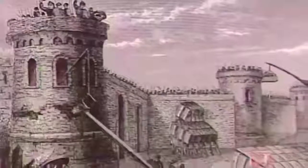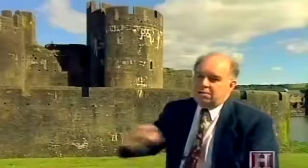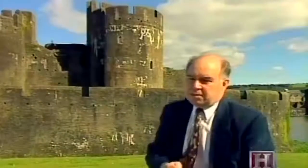The problem with the castle is that you can't get into it without either battering a hole in the wall, knocking the gate down, or climbing over. And your big problem is that the people on the walls won't let you do that. Well, in order then to defeat these fortifications that have been around for 4,000 years, man devised methods by which to bring the fortifications down.